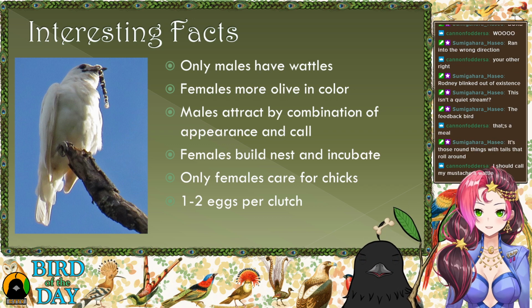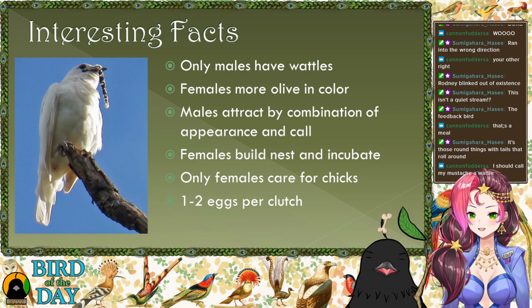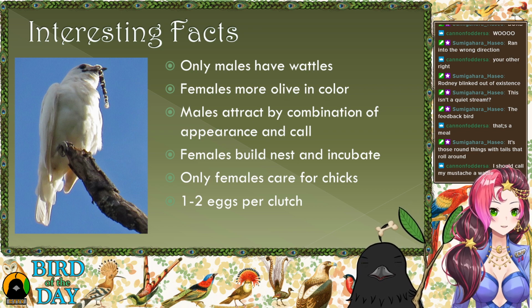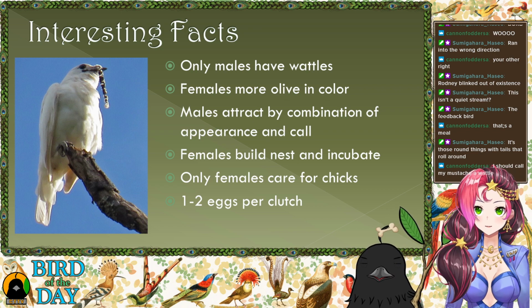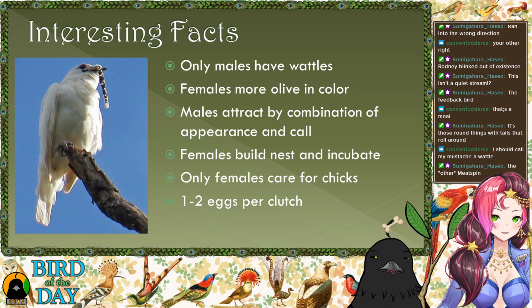They do the helicopter with their schnoz. They helicopter with their wattle. That's what they do. And then the female will be like, yeah, sure, I like your wattle. And then he'll stick his other wattle into her. And then the males pretty much leave at that point.